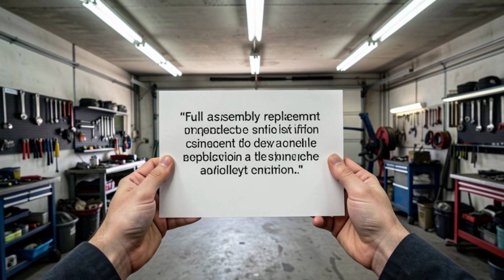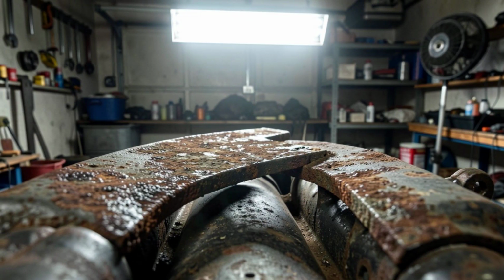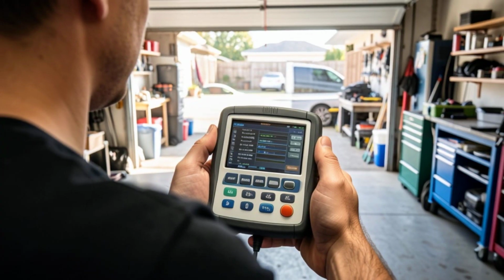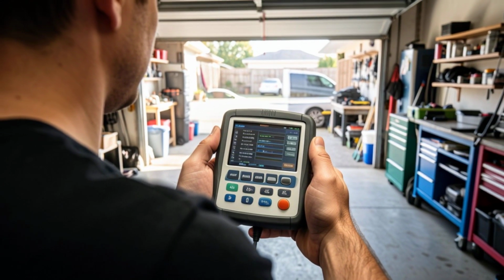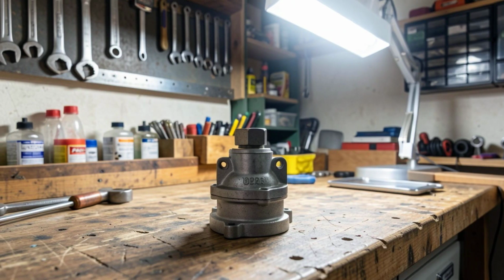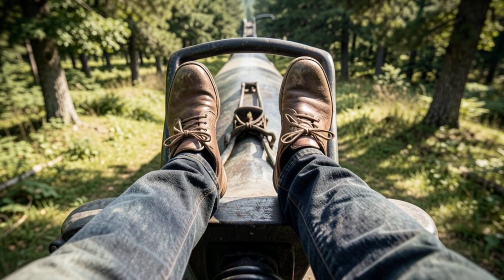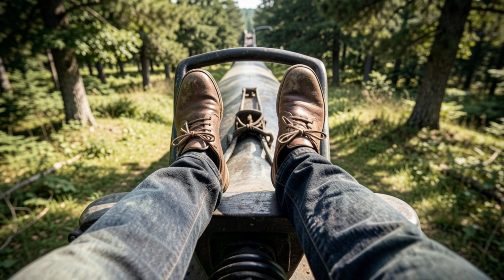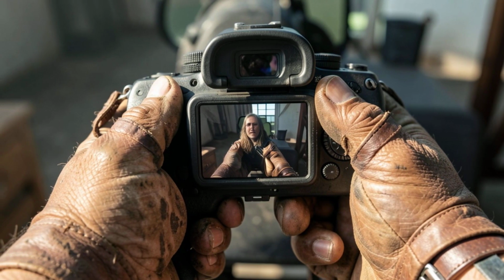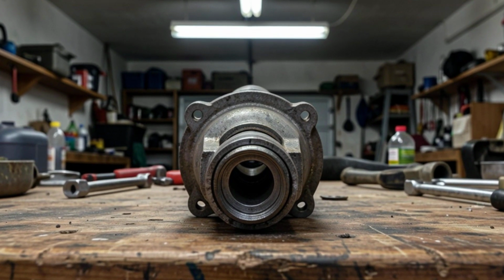And number 7 is the EGR valve and passages, which gum up with carbon and trigger codes and get quoted as full assembly replacements when many can be removed and cleaned. And number 8 is your engine ground straps. Those unglamorous braided cables that corrode and cause a whole symphony of mysterious electronic faults that send owners down a $1,000 diagnostic rabbit hole when the cure is unbolting, cleaning, and reattaching a ground connection. And number 9 is the PCV valve, a cheap part that gets blamed for expensive symptoms.